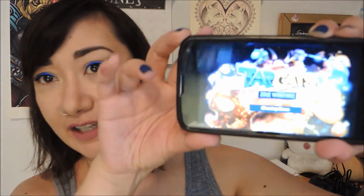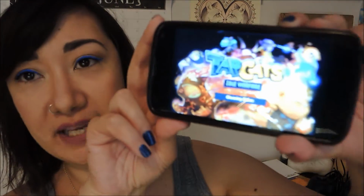So, Kleptocats, you're my favorite. Okay, so the next game I want to talk about, also not super surprisingly, is also cat-themed. And again, this is a very, very casual, low barrier of entry, low investment type of game. I don't know if you can see here. It's called Tap Cats Idle Warfare.